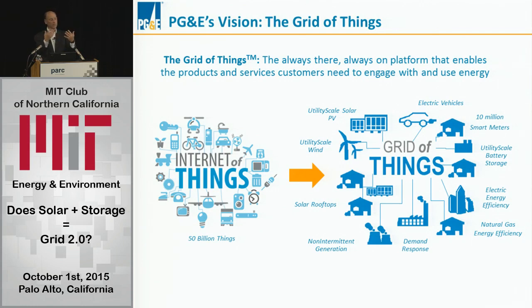Because after all, what customers may be looking at is what we're supplying is voltage and frequency control, or we're providing backup power supply, or we're providing peak demand type services, or access to customers' markets for those that want to sell. So that's one of the things that we have to also focus on.